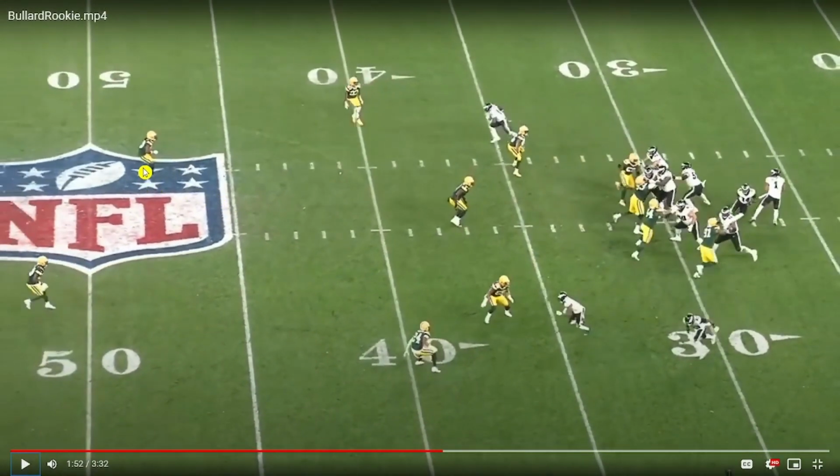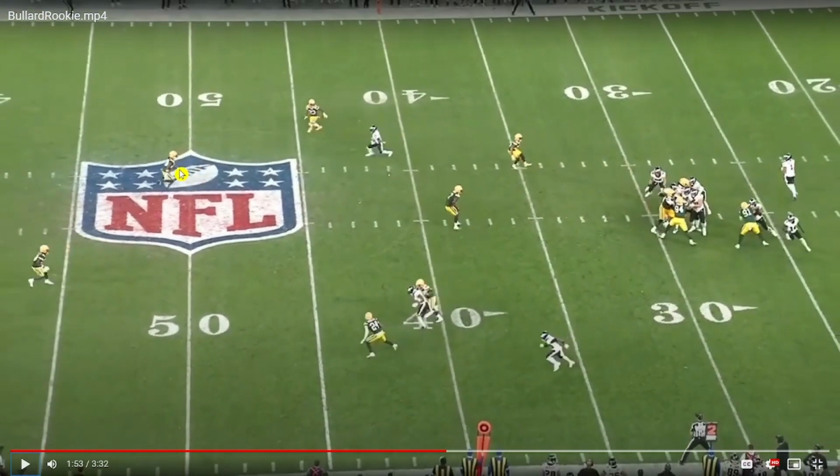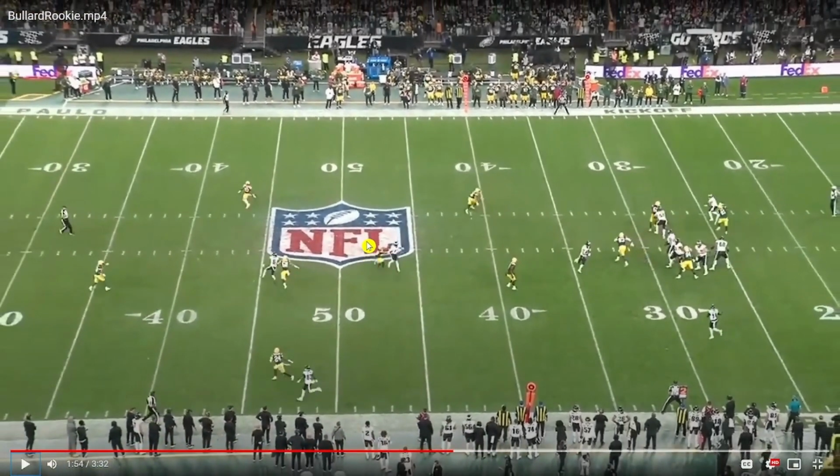Now, in coverage, what do we see from Bullard? I think it's a little bit of a mixed bag, and I think that's to be expected, right? You're coming in, you're playing safety. Maybe some new stuff scheme-wise, but you do see some coverage instincts here. You see him in transition, recognizing, okay, Hurts' eyes, where's he going to come back to? Recognize this dig route by A.J. Brown, and he really closes quickly.